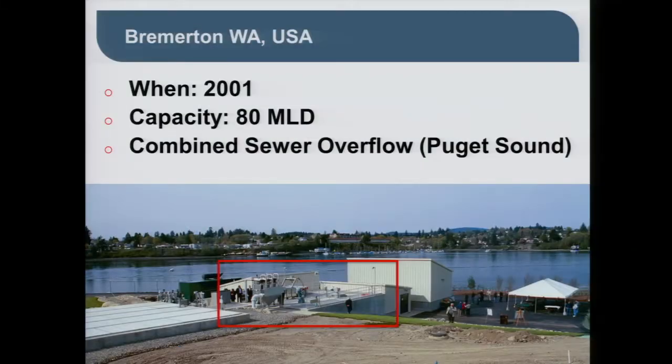The reference I just wanted to talk about briefly is not so far from here, in Washington State. This was one of the first applications of Actiflo for stormwater, back in 2001. You can see the numbers there. This was because Puget Sound was used for shellfishery, so for the economic value it was important to the community to protect that shellfishery by ensuring the effluent quality discharged to Puget Sound was good. And so this is actually an overflow system, where it's in the collection network.